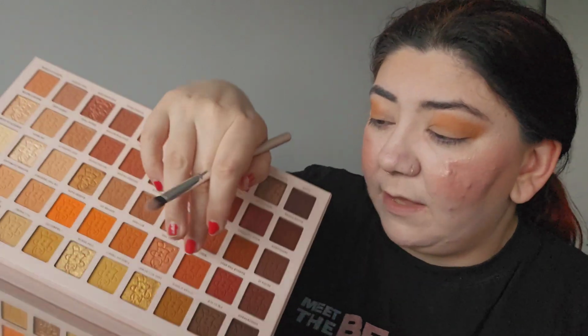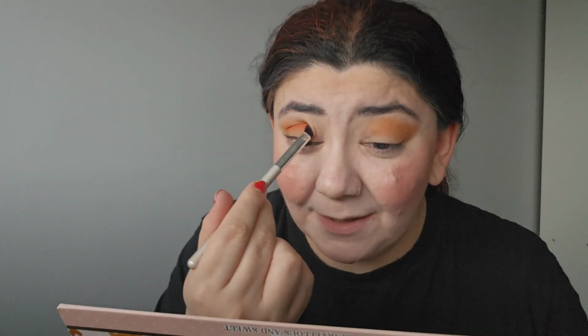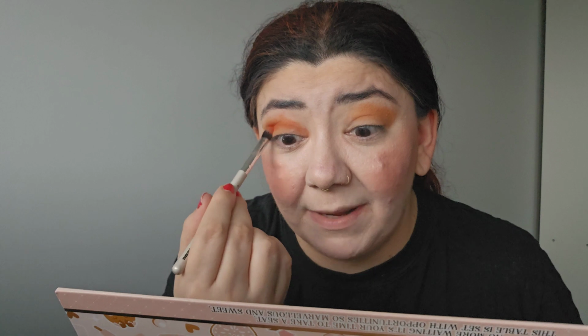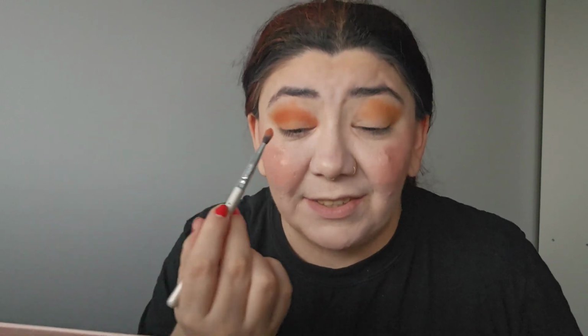We're going to go into a bit of a deeper shade now, so we're going to go in with Whip It, just here, which is a bit more of a deeper orange. So we're just going to use that in the crease, and my eyelids are pretty sore at the moment. I've been filming a few videos already today, and so my eyes are in pain. But this Urban Decay primer is really my savior, because every time I use it, my lids look so good and they last such a long time. I really like using it.